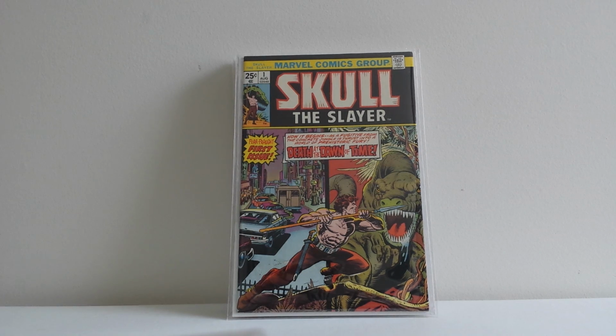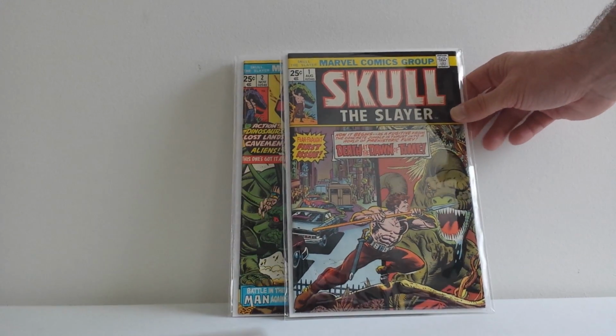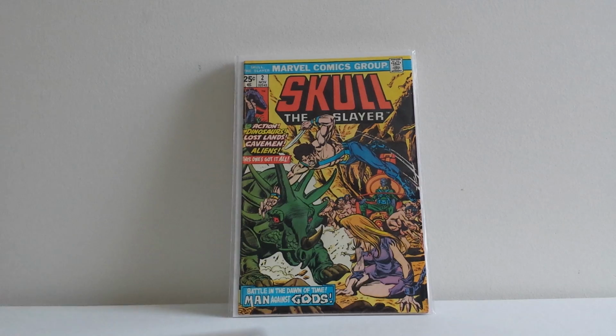Especially, I think it's one of the Secret Wars tie-ins. Somebody correct me if I'm wrong, please, but I believe it was Weird World had Skull the Slayer in it, so it's kind of gaining some attention again. But I found 1 through 8 in the dollar bins, and number 1 is quite sharp here. This is a very fine plus. Skull the Slayer, number 1.